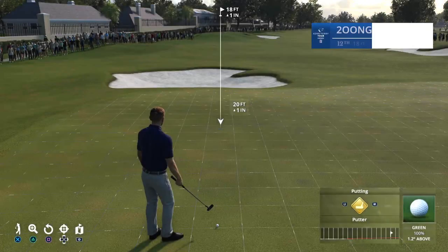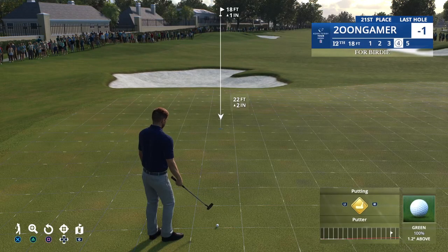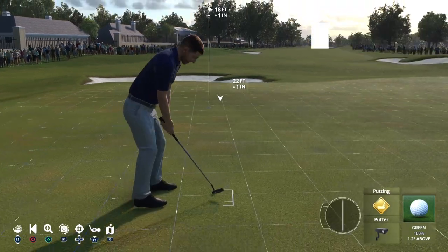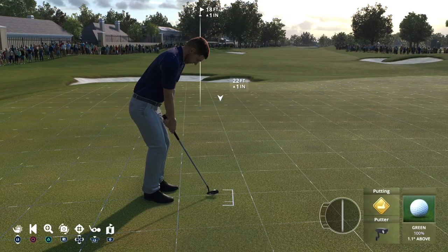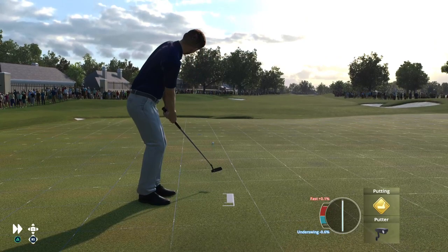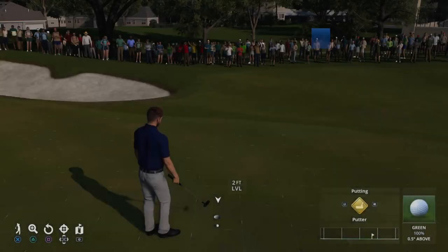Downhill putt, I think. This now, oh, it's not. 12. And players have an option to take less break by increasing the speed here. Yeah, I think we're going to. Might have underhit it. Didn't turn anyway. Got it there, but not quite on target.